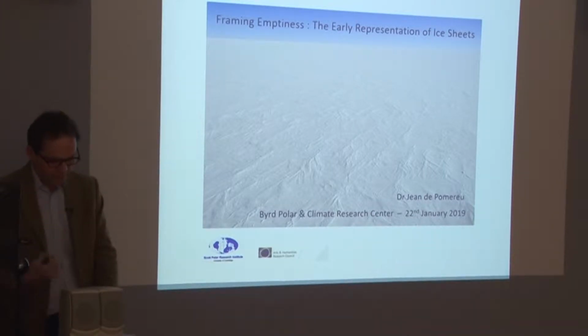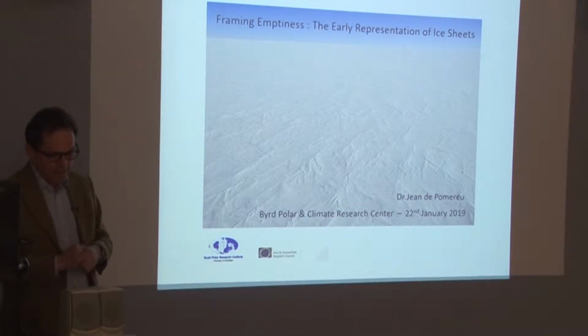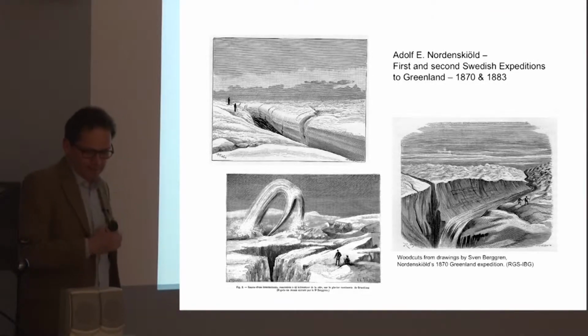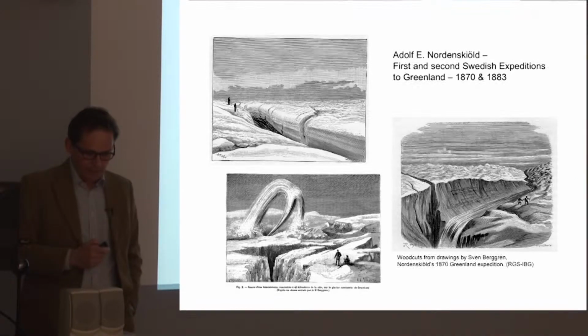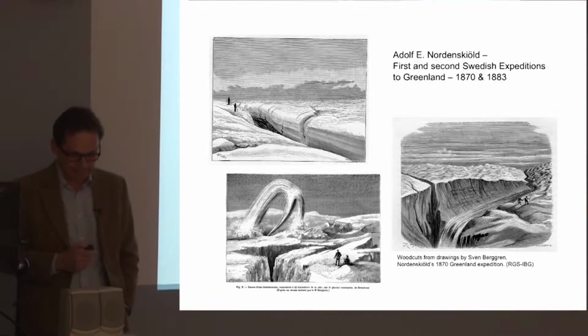Only what they were seeing profoundly challenged the production and the aesthetic canons of the time. The first expeditions to make inroads up and onto the marginal regions of the Greenland ice sheet were those by the Swedish geologist Adolf Erik Nordenskjöld in 1870 and 1883. So this Swedish explorer, Nordenskjöld, was accompanied by the botanist Sven Berggren and a handful of Greenlandic Inuit. Nordenskjöld made his way to the foot of the ice sheet and managed to travel some 70 kilometers inland.